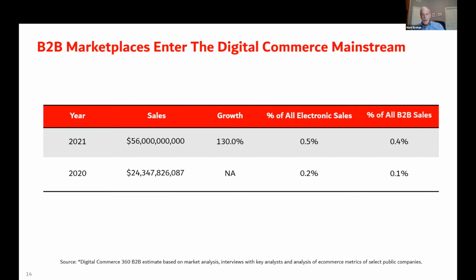So my takeaway here is that even though it's less than 1% of total sales for B2B commerce, in comparison, 2 years ago, that was probably 0.001. So the fact that one channel in just the last 24 months can come out of nowhere and take that market share is one indicator that shows you just how fast this thing is growing. So next slide, please.